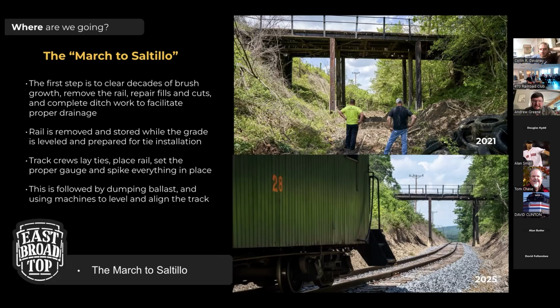to facilitate proper drainage. We put the rail off to the side or moved it out of the way, stored while the grade is leveled and prepared for ties. And then our full-time track crew, along with the FEBT volunteers, come in, they'll lay the ties, place the rail, set everything in the proper gauge, spike everything, and then we come through with dumping ballast, and we actually have a narrow gauge tamper and a ballast regulator that allows us to level and align the track. And you can see that end result on that image from 2025.